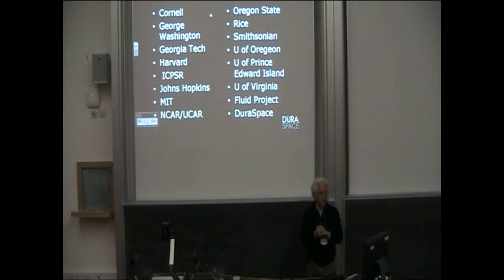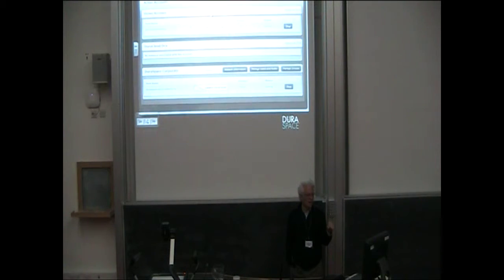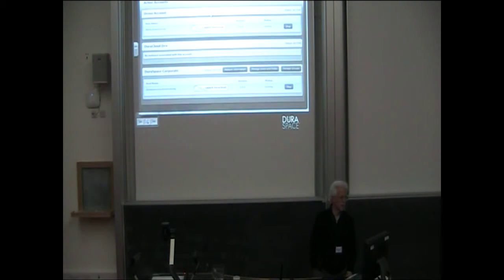But we began our project with a representation of a number of research support folks from many universities throughout the United States. And this is a listing of them. These are folks who are used to supporting researchers, and they told us what the requirements have been to their understanding. We came up with these principles, which are that we are developing an open source solution that's capturing the data very close to the source. We're trying not to interfere with the researchers' processes, and we're providing incentives for metadata creation so that when eventually this gets passed on to curators, it can be stored beyond the life and made accessible beyond the life of the project.